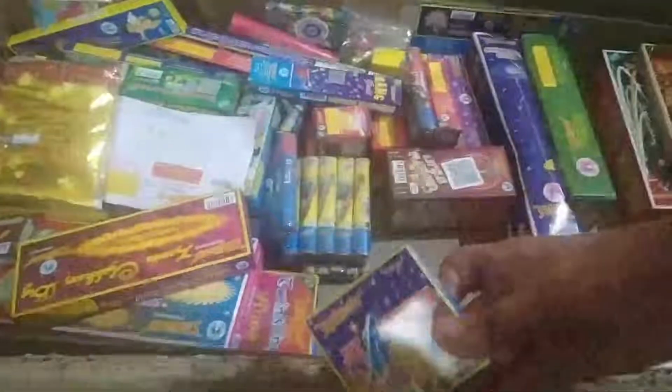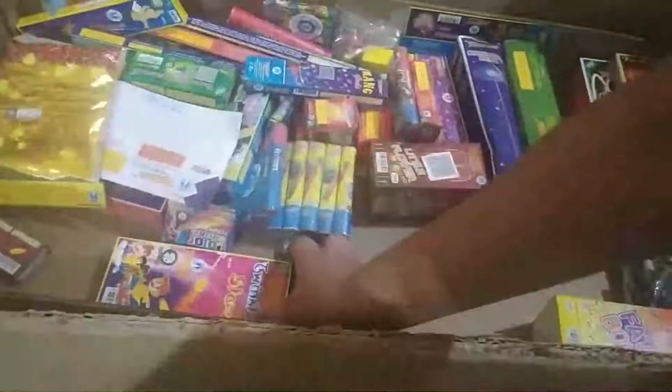This is a different type of big Sara, like Sara in the chain. So we have the Jameen Chakras, and this is the Ashoka Jameen Chakras, and this is Twinkling Stars. I love this a lot. And this is Color Smoke. I like this also. I've never tried this, but I've seen videos of the Fat Boy. So let's see how this works. It's very loud. Fat boy.